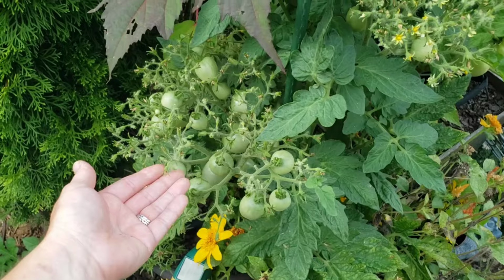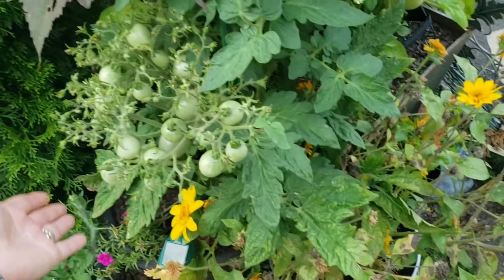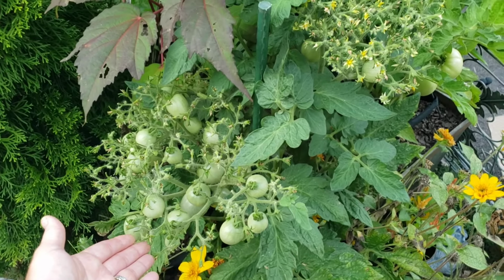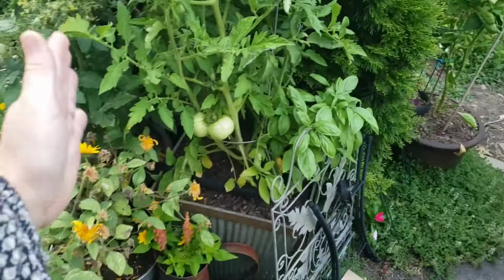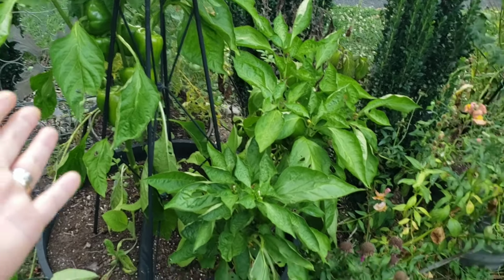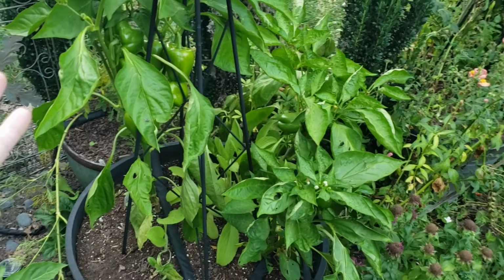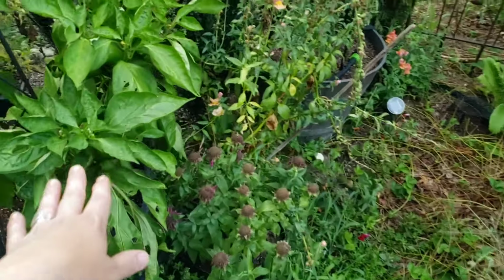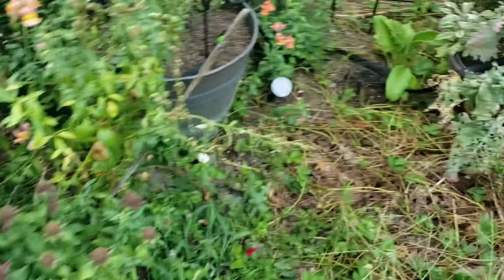This is a keeper. This is my third time to grow Geranium Kiss. I would definitely grow this over Tiny Tim any day, 100%. Ace 55. That is a repeat for me. Love Ace 55. And then definitely I think I've already got a winner on my Wonder Pepper experiment. So it's Carolina versus California. California is winning again this year, so I may just remove Carolina from my rotation. Get rid of those seeds.